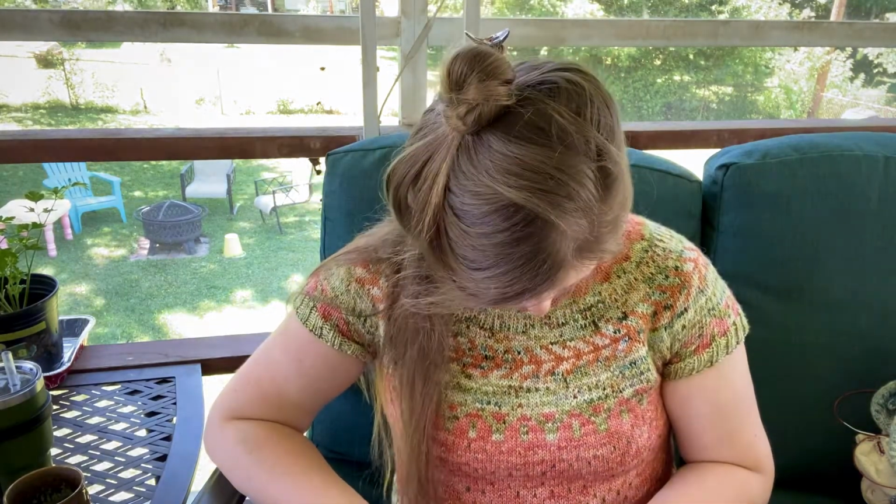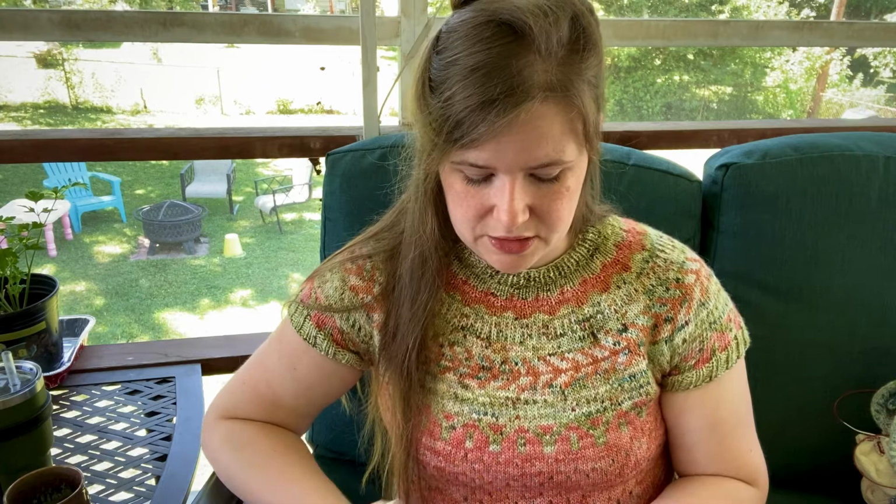Honestly, since it's been blocked, you really can't tell, especially since those are just contrast background colors. They're not the main colors. And I was able to use up some leftover yarn that I had from when I knit my Zweig. So if you've seen previous episodes, you might remember that sweater. If not, I can put it up in the corner so you can see that these were my main colors that I used in that sweater.